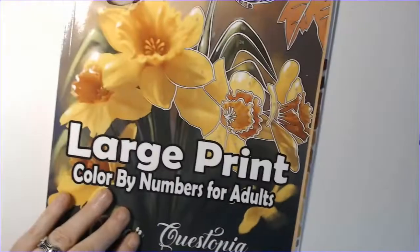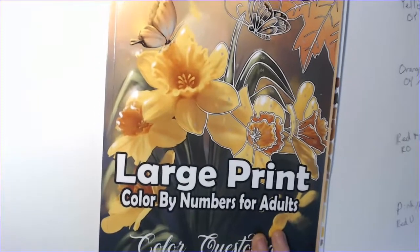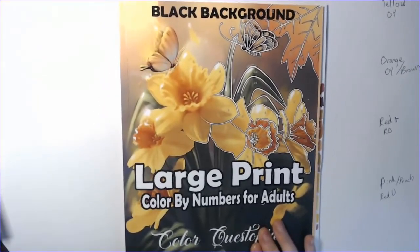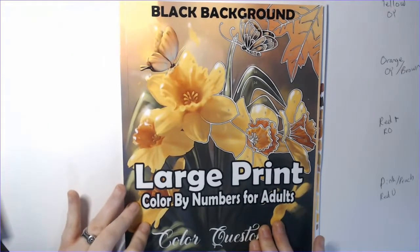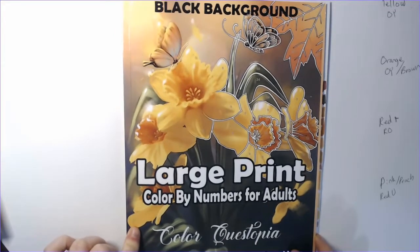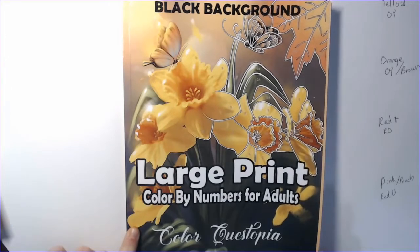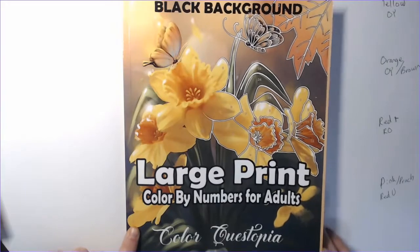Then I did a lot of Questopia coloring this month. A lot of Questopia coloring. It was scratching that coloring itch, which kind of sounds a little gross when you think about it, but I mean that's pretty much what it was doing. Questopia's large print color by numbers for adults with the black background.